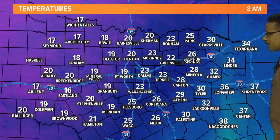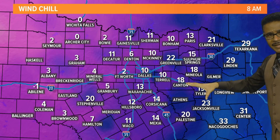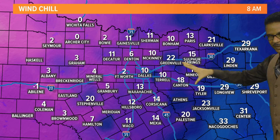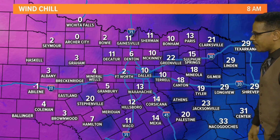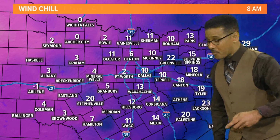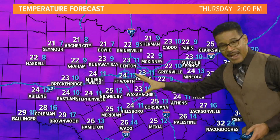So as we look at the temperatures, earlier this morning they were in the upper teens and low 20s, and these are actually temperatures now. It says 8 o'clock this morning, but this is actually right now what we're looking at with those temperatures, mid to late morning. Those wind chills right now: 2 above in Fort Worth, 6 in Denton, 10 in Dallas, and those wind chills will be even colder, believe it or not, for tomorrow morning. So as we take a look at the actual forecast temperatures and chills, we may get back into the lower 20s.